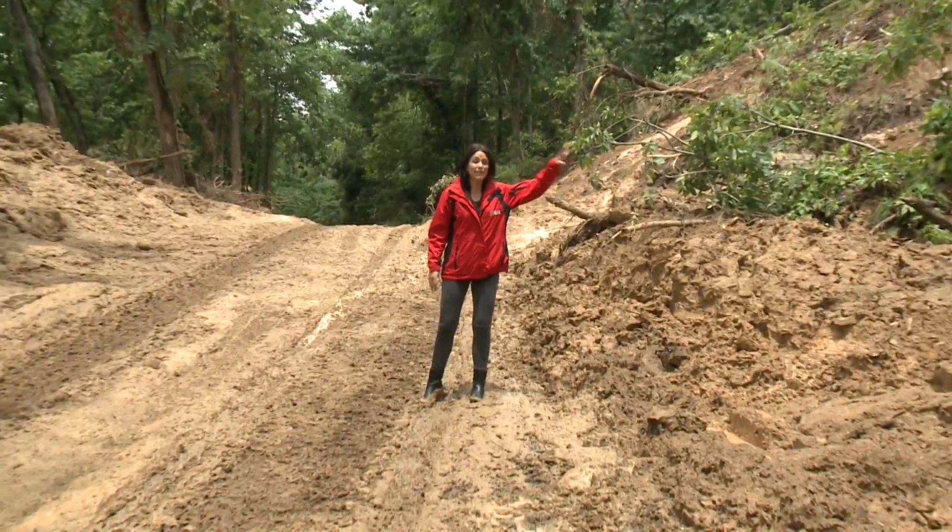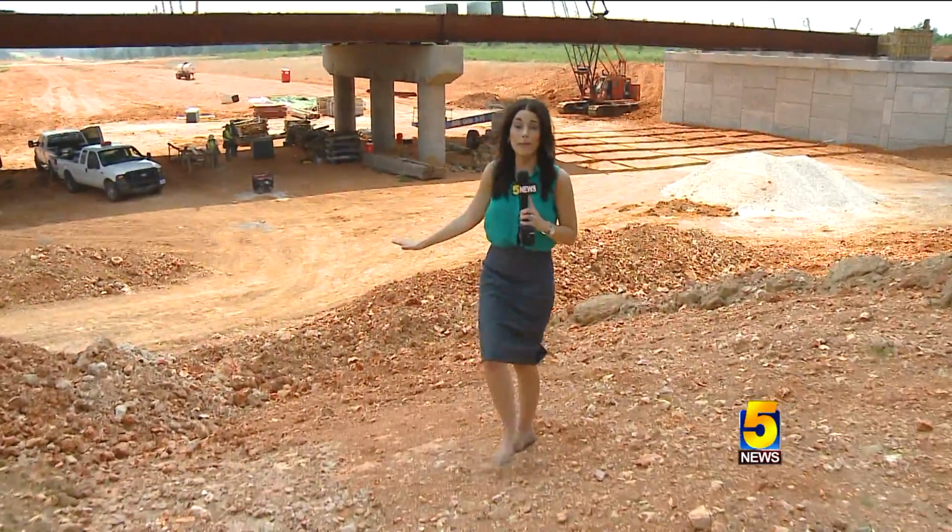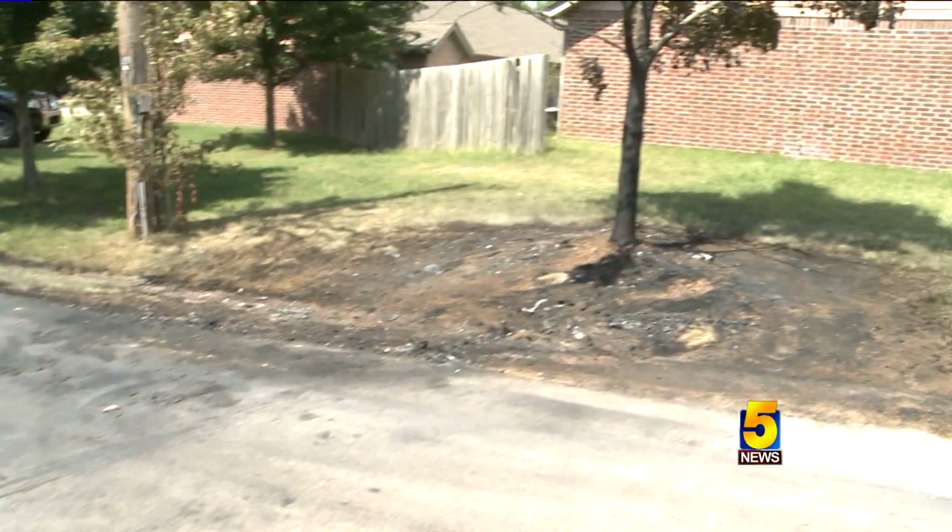Water's fun and adventurous. When water levels get this high, workers say they're worried this hill will give way and take the road with it. This embankment is where the bypass hits a dead end. Just 2 miles south, the vehicle rolled down the driveway, across the street, and into this ditch.